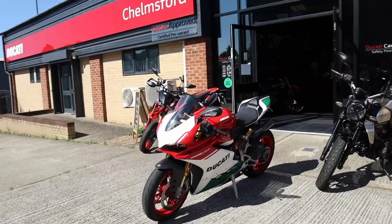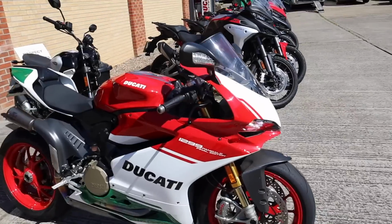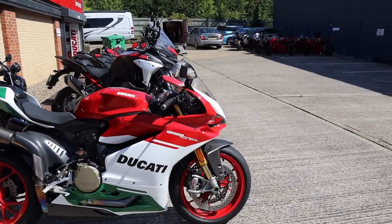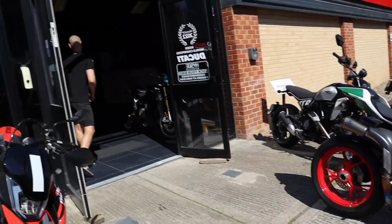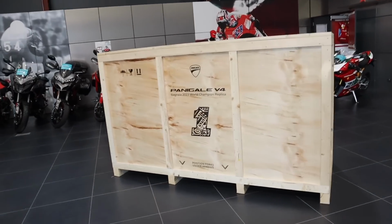But first, let's have a look. Look, man, this is probably one of my all-time favourite Ducatis. 1299 Panigale R final edition. I'm going to get Liam to start this up because of the sound of this bike. Oh, there's Liam now. Liam, there's the Bagnaia bike in the crate.